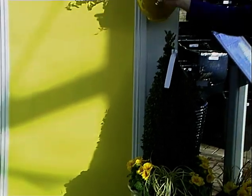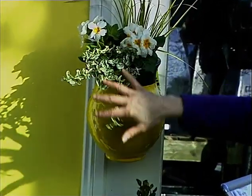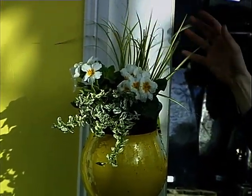This is a little euonymus, trailing euonymus, but that could be a trailing ivy as well, just to give it a nice little bit of flow. And again, a little bit of the acorus grass, just a little bit of movement again in the wind.